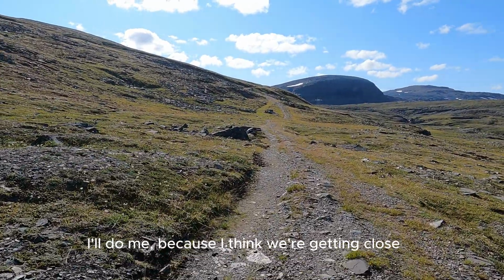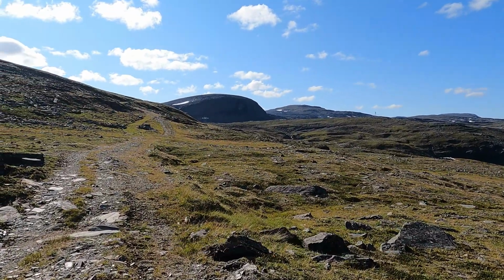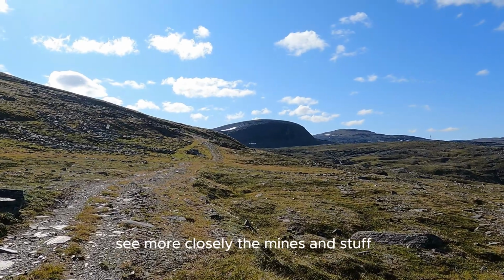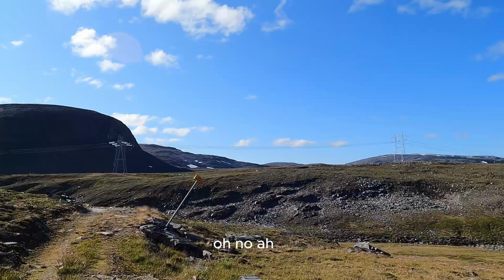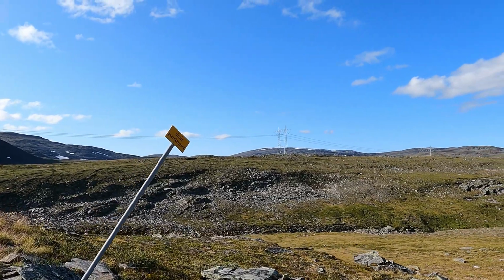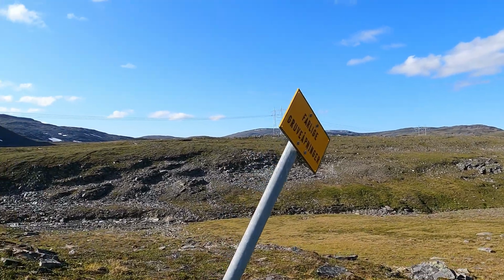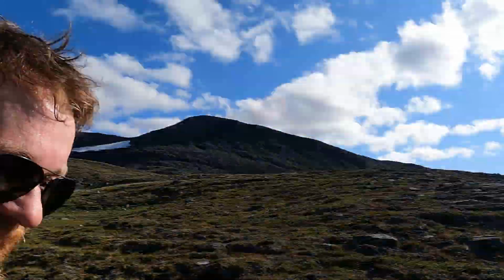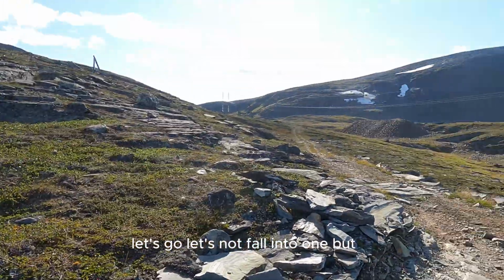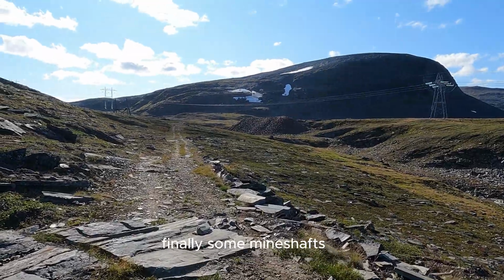Because I think we're getting close. I think up behind this hill we should be able to see more closely the mines and stuff. Oh no! Oh! Excitement! What we are looking for. Dangerous mine shafts. Yay! Let's go! Let's not fall into one, but finally some mine shafts.